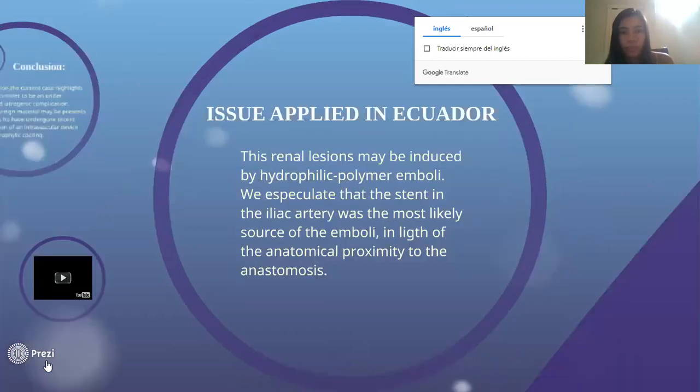This renal lesion may be induced by hydrophilic-polymer emboli. We speculate that the stent in the iliac artery was the most likely source of the emboli, in light of the anatomic proximity to the anastomosis.